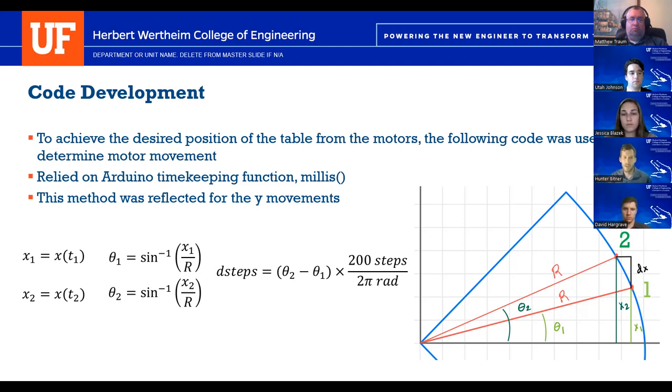X1 and X2 were then used to calculate theta1 and theta2, which correspond to the angle of the swing arm with respect to the X axis of the motor. The difference between theta1 and theta2 was used to calculate the steps the motor needed to take to move the table to the desired position. This process is the same for the Y position. This was the original code that was used to create adjustable linear, orbital, and double orbital motion.